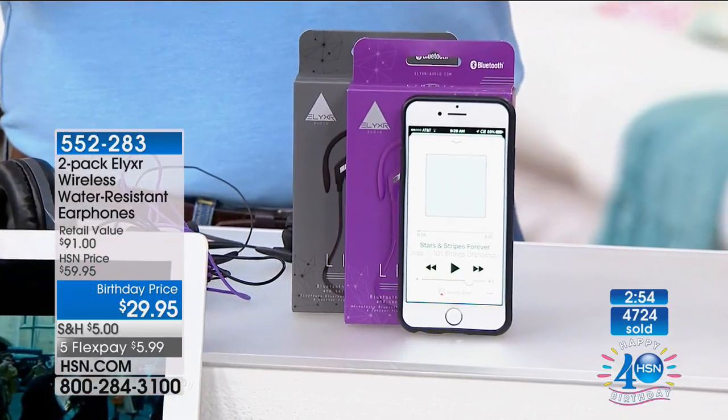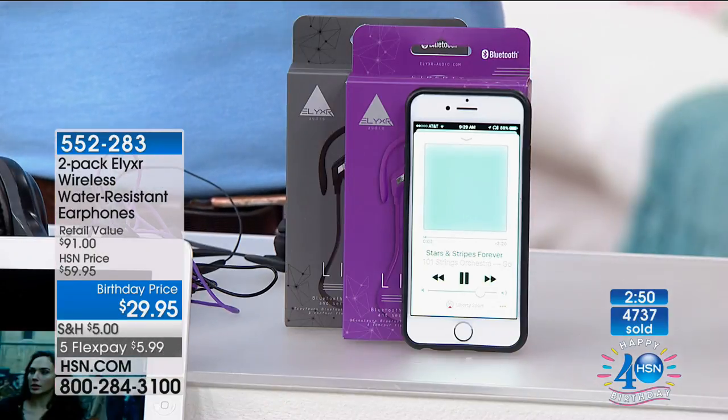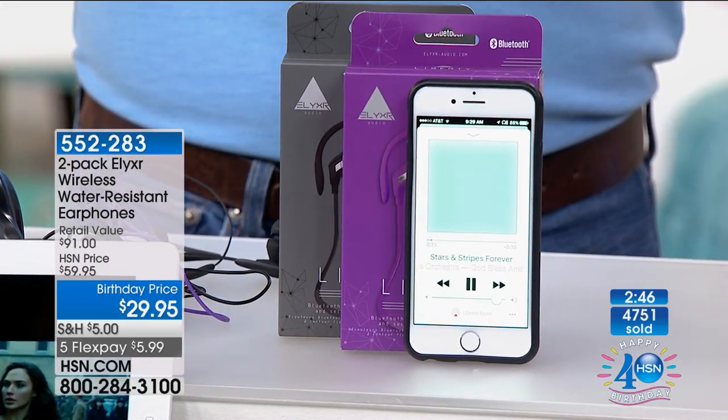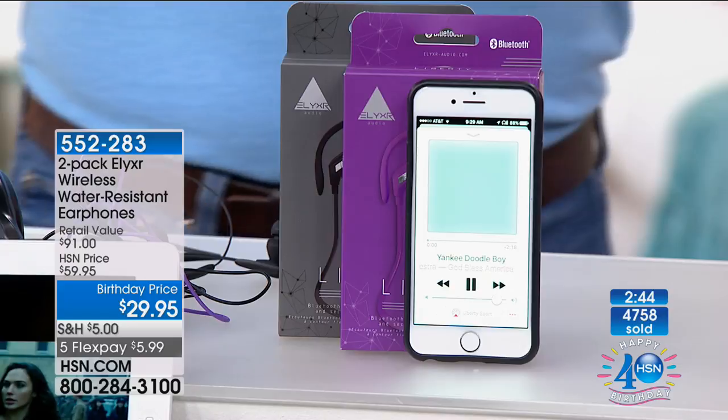I love the fact that all your controls are within reach, because normally they take away options when you get down to this price point. But right here, I'm going to press play. I'm not going to touch my phone, and my music's starting to play. I want to increase the volume. Look how my volume control starts to go up. Or I'm going to skip to the next song. It controls it right there.